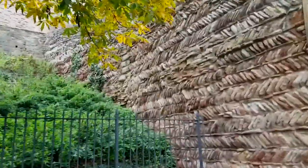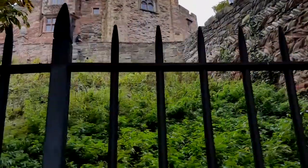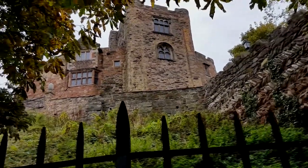This goes up to the top. There are steps at the other side which I haven't gone up. This fence is actually more than 6 foot because I'm 5'9", so it's about 6.5 foot. Whoops-a-daisy. And then up there you can see the front entrance of the castle. I still left this chestnut tree in.